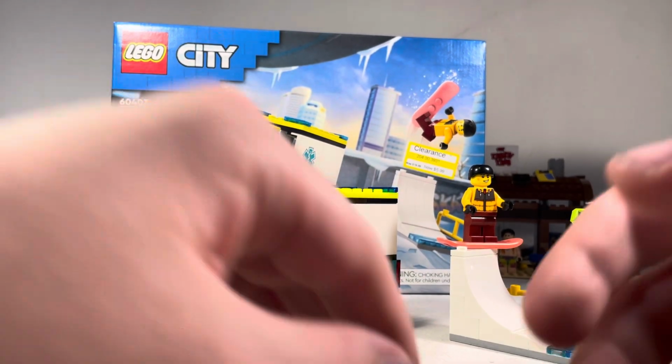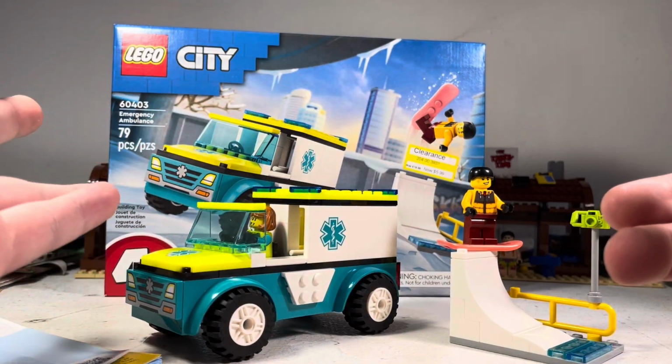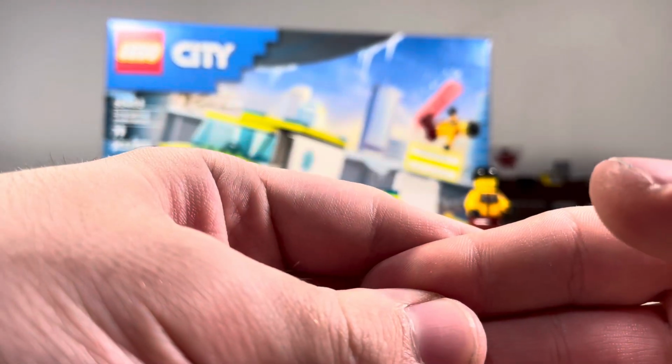Hello, this is another review of a baby toy because I'm a baby boy who loves playing with baby toys. This is the Emergency Ambulance 4+ set from Lego City. This set released, I believe, in 2024, and I got it for $6 on clearance.